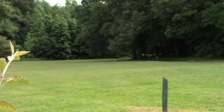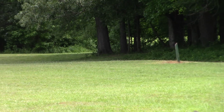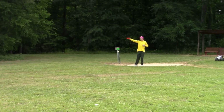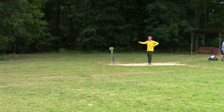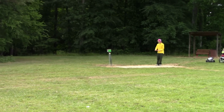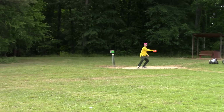Hole number 7 is another right turning hole. And the roller's a pretty good choice there. The basket was right by the big tree that I rolled in front of, so it was one of my better rollers on this hole. Snappy, I believe, is maybe going to go with a roller. It looks like he has a rock in his hand, though.